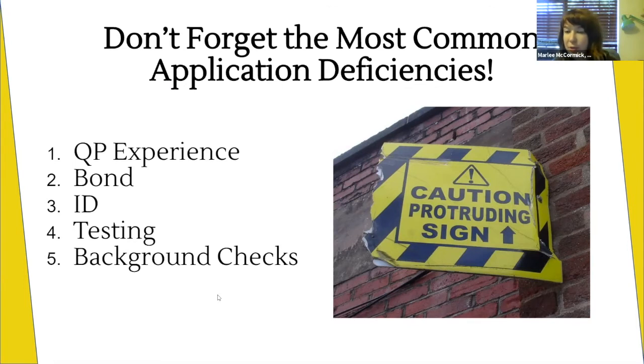Government issued ID: make sure that everyone on the application submits this and that their IDs aren't expired. For testing, make sure either your out-of-state waivers are complete if that's what you're using, or if you're submitting testing, make sure that the testing is no more than 2 years old. And background checks: make sure that everyone on the application submits a background check and that those background checks were taken within 90 days or sooner.